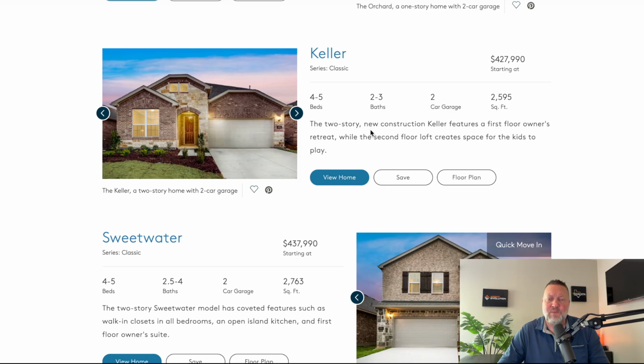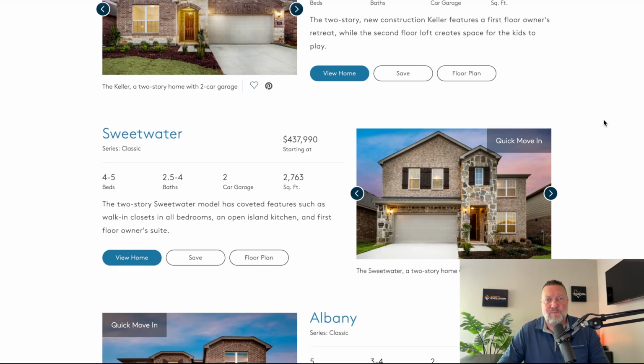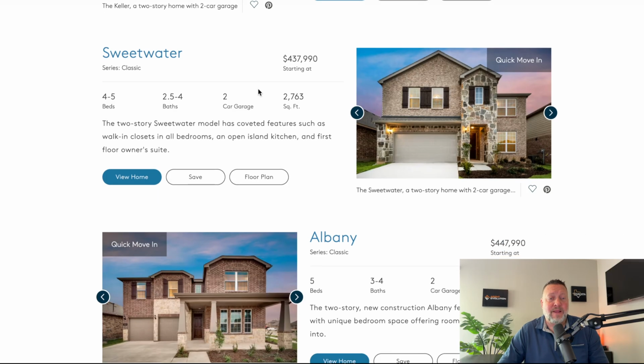And first floor owner's retreat. Most of the houses have a first floor primary bedroom. On the older houses, they didn't really have that. Some were upstairs, which is just kind of ridiculous to me. But all the new builds, I have not seen a primary bedroom upstairs in a new build. So don't really have to worry about that on the new builds.